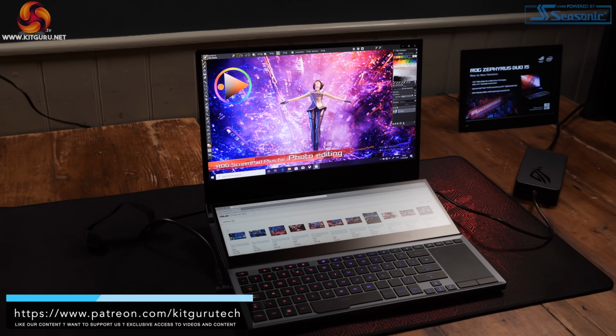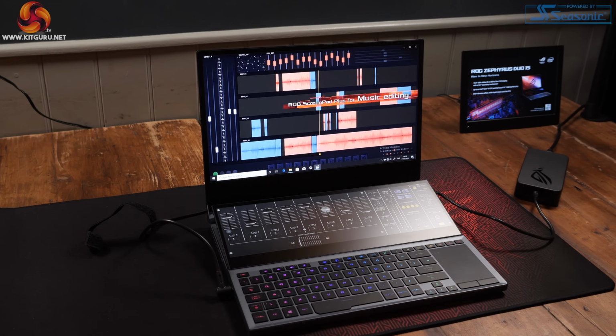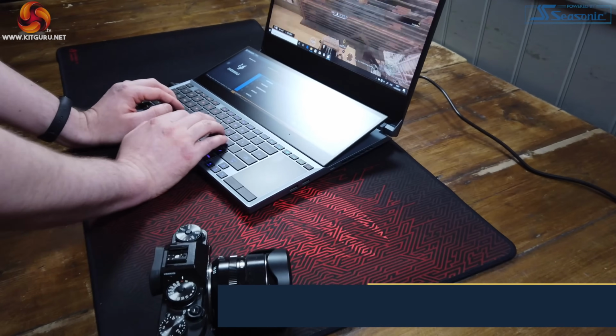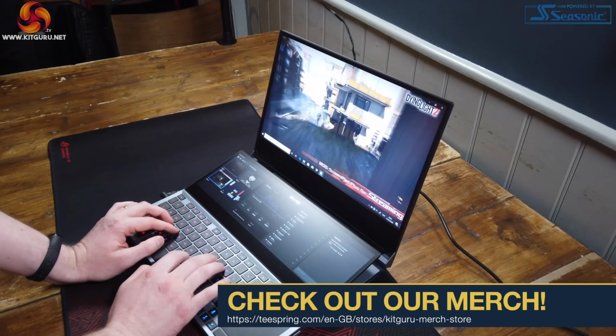The big reveal of the day is the Asus ROG Zephyrus Duo 15, a 15-inch laptop, as the name suggests, with a secondary display that measures 14 inches. However, we don't know the exact resolution of that secondary display. The main display can either be 1080 or 4K, depending on how fast you want the panel to be.